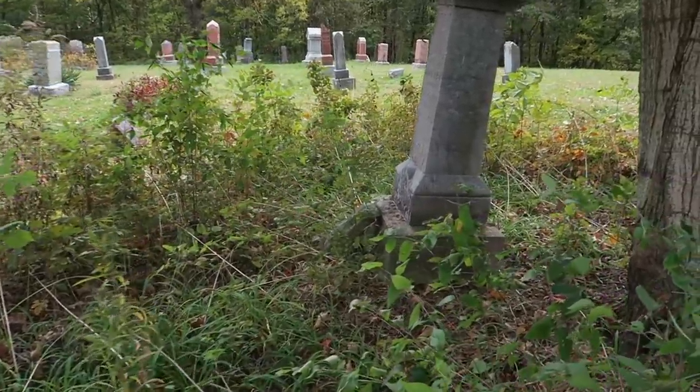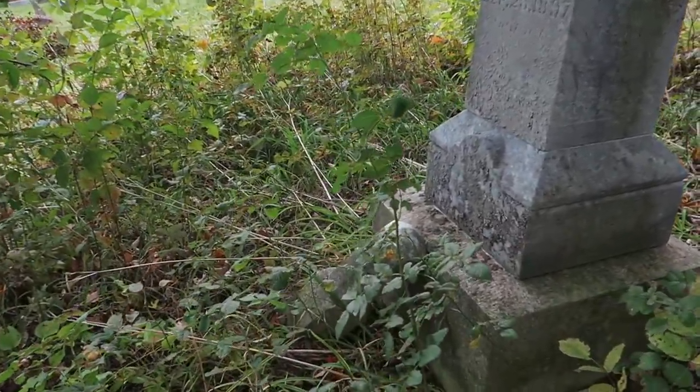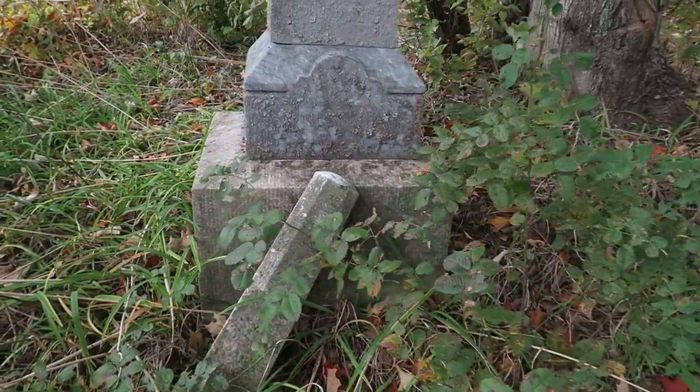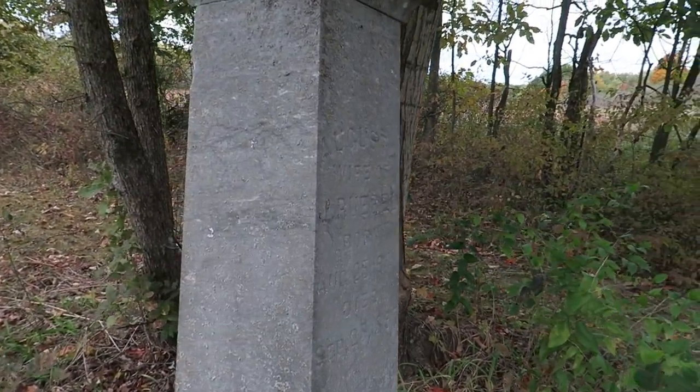Here we are at this little section that looks like it recently has been freed a bit from the brush here, but still has a lot of it remaining. Not as bad as it looked when we first came in.